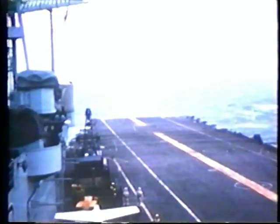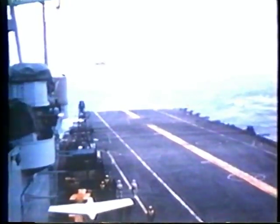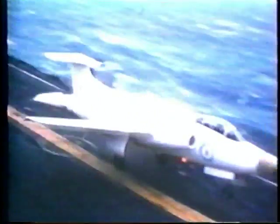Perhaps the most exciting bit of the recovery was if you missed the wire and had to bolt. The Buccaneer had fairly limited performance, and particularly on single engine it was fairly exciting to go around.